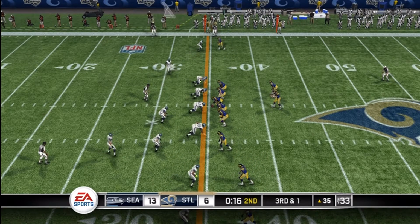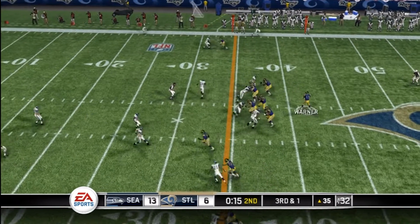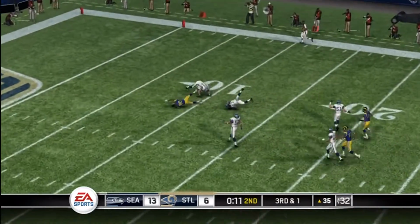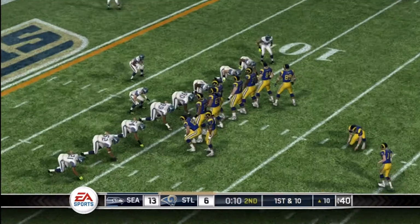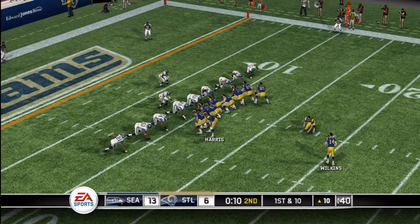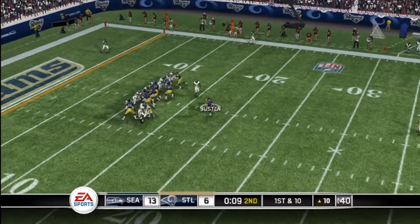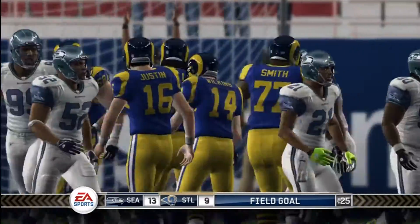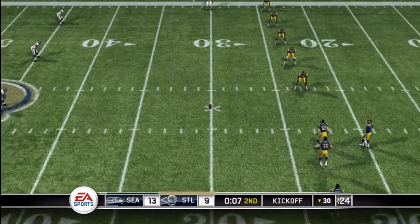The Rams are in field goal range, but they are probably looking for more than just 3 points here as they need it near halftime. Pass complete to Isaac Bruce, and he is to the 10. And now they send the field goal unit onto the field. Very conservative, but Wilkins from 30, and it is good to make it 13-9 with only 7 seconds to go before halftime.